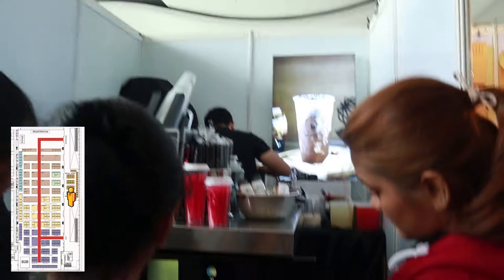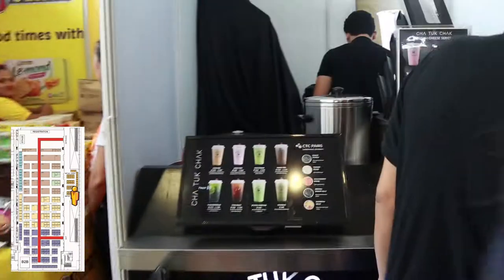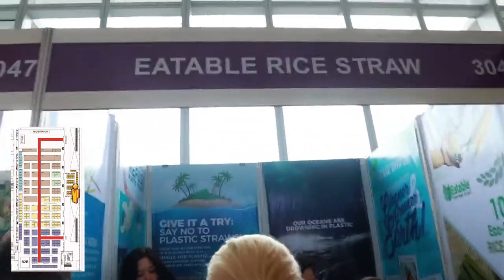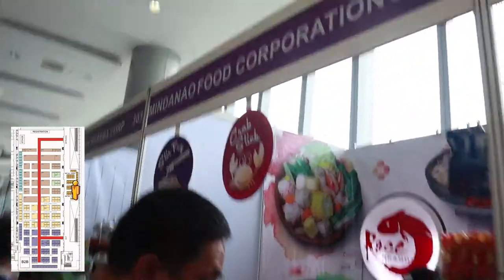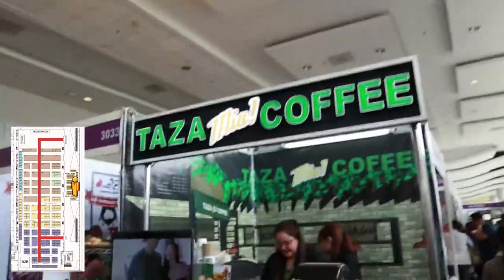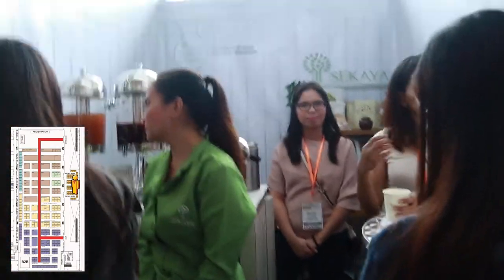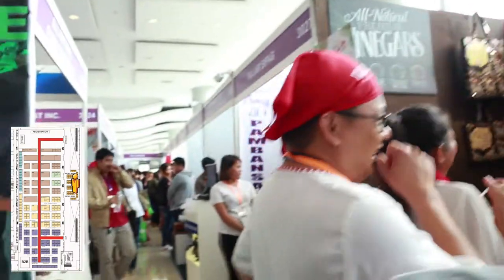Chai tok cha, it's okay, like a milk tea thing. What is this? Sounds Vietnamese? I don't know. Laura's, we'll do a video of that later. Mindanao Food Corp, Mindanao Food Court. Okay, they're already distributing, that's what she's saying. Taza, Mia Coffee, Mommy's Agri Farm, Ace Premium Goods, Sinovit Pharma. What do they sell here? Oh, healthy drink stuff. Nice stall.